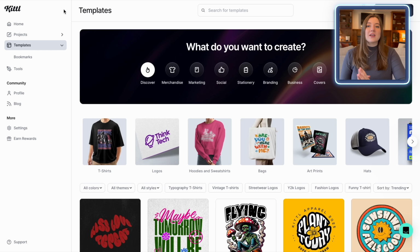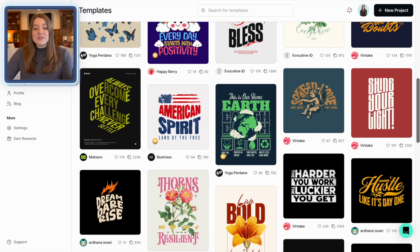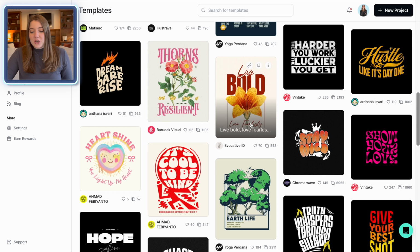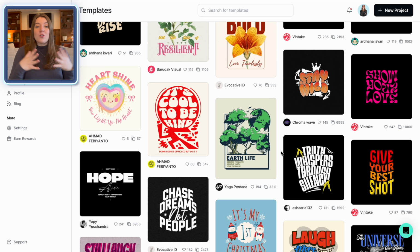So Kittl is kind of a design platform that was specifically made with print-on-demand sellers in mind. And one of the things that I love about them is they not only let you make a bunch of projects from scratch, just kind of with a blank canvas, but they also have thousands of different t-shirt templates that you can kind of just plug and play, just drag and drop different elements or change out some text, change colors, and you pretty much have a design that is ready to go that you didn't have to do all the legwork for.